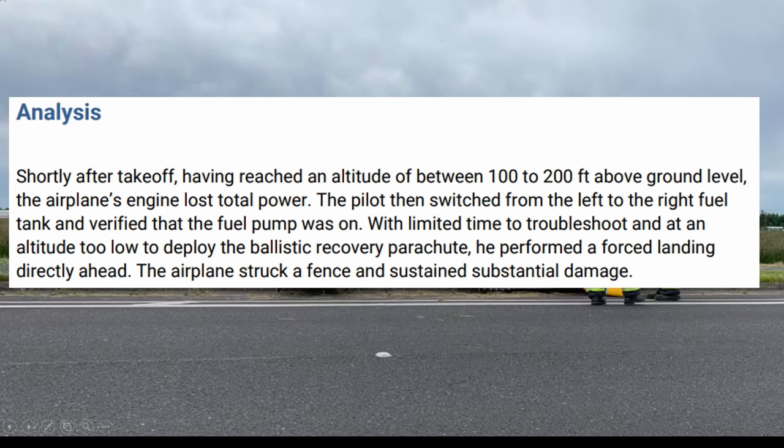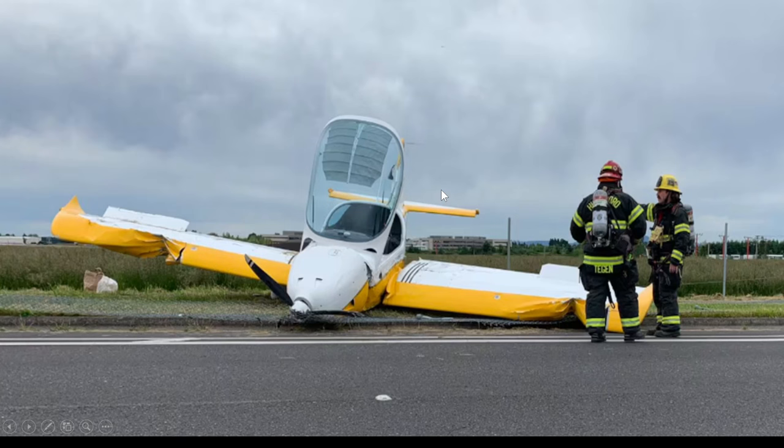They weren't injured. Shortly after takeoff, having reached an altitude of about 100 to 200 feet above ground level, the airplane lost engine power. The pilot then switched from left to right fuel tank and verified that the pump was on. With limited time to troubleshoot and at an altitude too low for the ballistic recovery parachute, he performed a forced landing directly ahead, and the airplane struck a fence and had substantial damage.